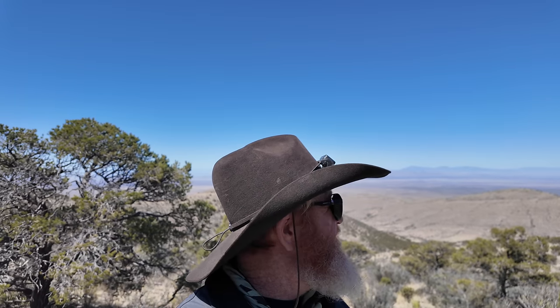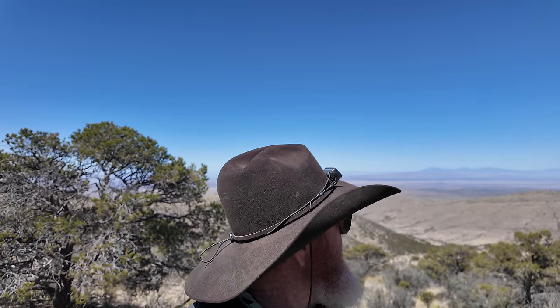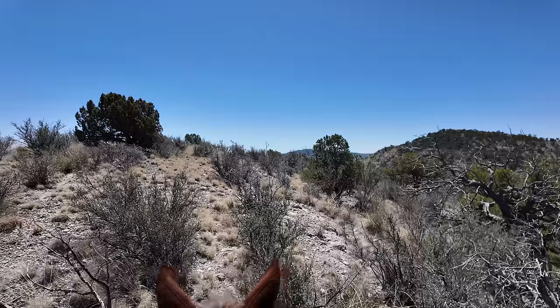All right, here we go. What you call a false summit. I thought that was the top, but the top's not until way up there. That's okay. I'm where I want to be. And that doesn't look near as steep as what I just came up. Mules might not be as anxious to walk away from me now. They're a little more tired.